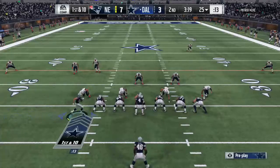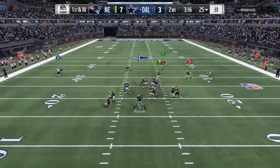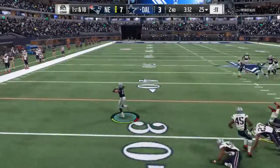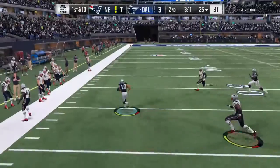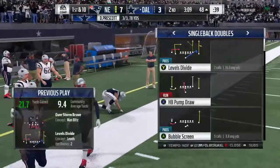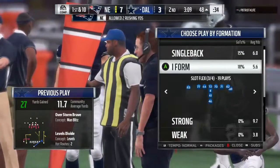Slot man moves right. Now the defense definitely showing blitz here. Throwing. Prescott. Firing quickly here, and that's complete. Oh, he breaks a tackle, and he's got an alley. And he is out of bounds on the other side of midfield. A very solid gain of 27.